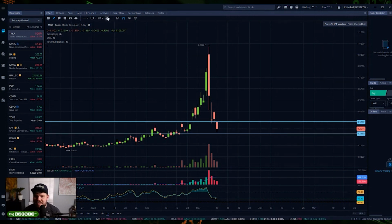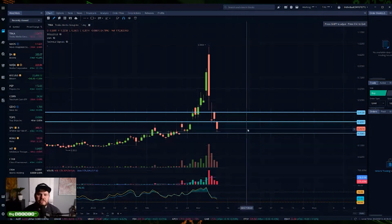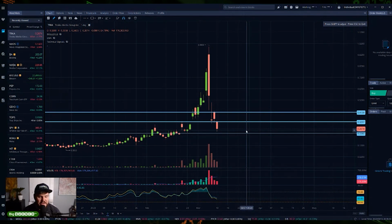Now, if this thing gets a hankering to run and we really see it take off, I would go to, again, just keep it very simple, the top of this other candle here on the daily chart, which is about 41 cents. That'll be a double your money just about play, which I absolutely love those. Who doesn't want to double their money in just a few short trading days?